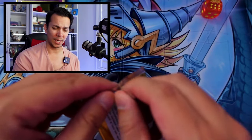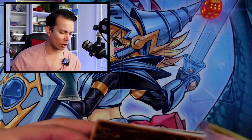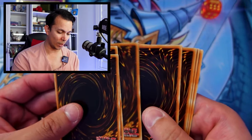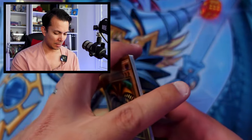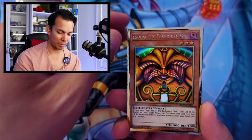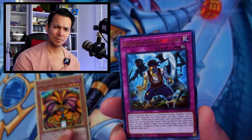I think a lot of people don't really like the gold borders. I can see why. It's kind of hard to grade. It looks cool, I guess. Ooh, okay. That's kind of a good card. Exodia, the Forbidden One, golden card. What if I pulled that one already? I feel like I have.